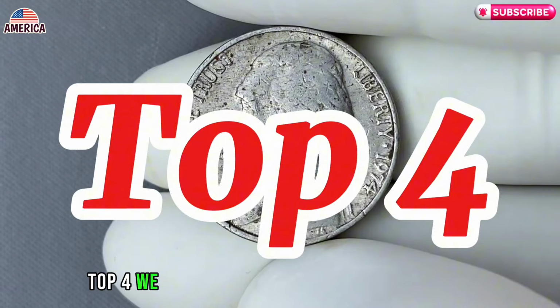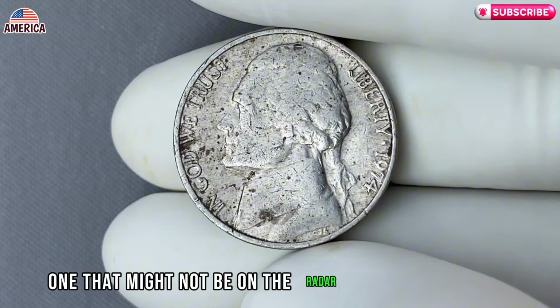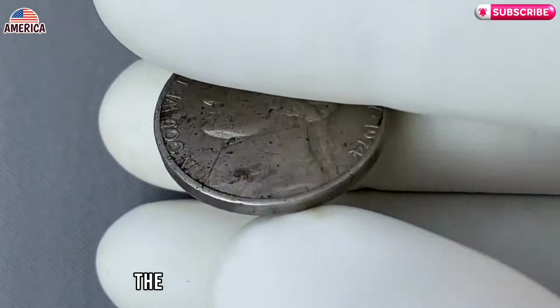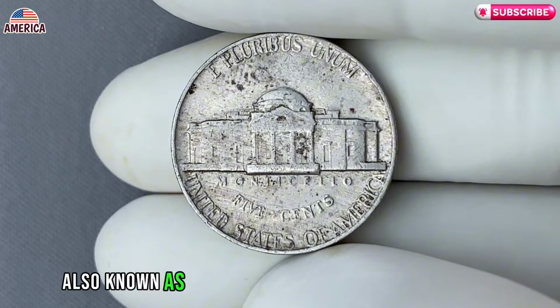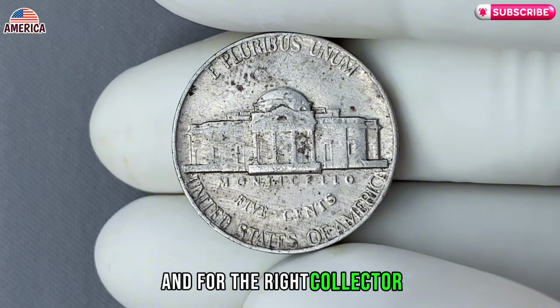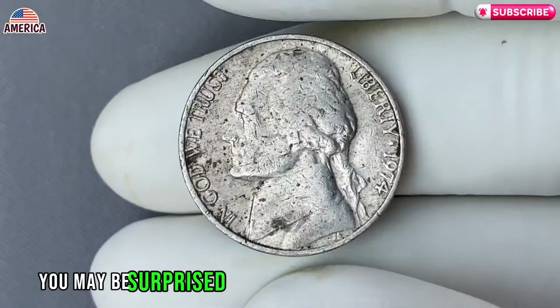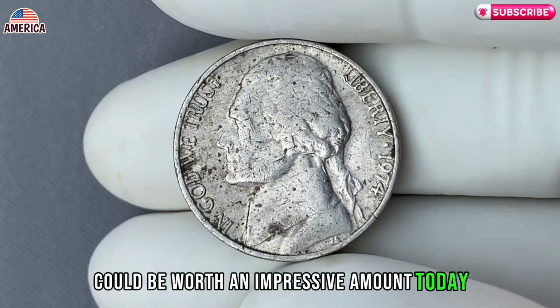Top 4. We have a truly special coin to explore, one that might not be on the radar of every collector but definitely deserves attention. The 1974 United States 5-cent coin, also known as the nickel, has a fascinating history and, for the right collector, it's worth much more than its face value. You may be surprised to learn that this unassuming coin could be worth an impressive amount today.